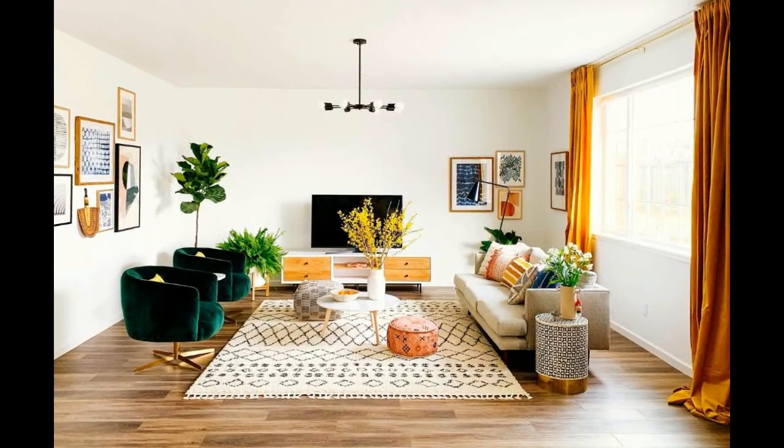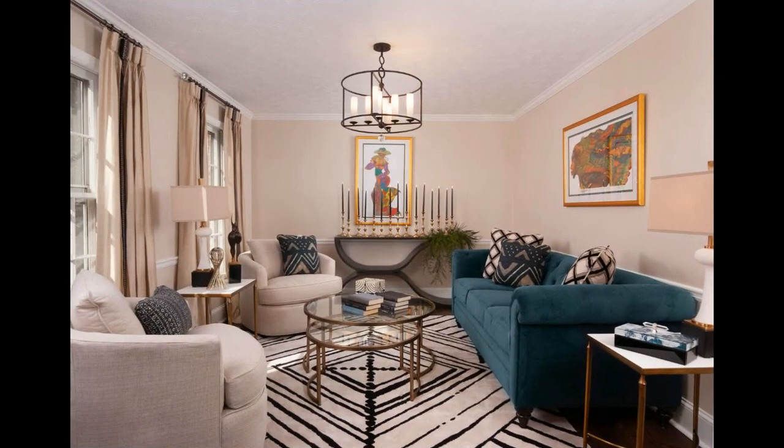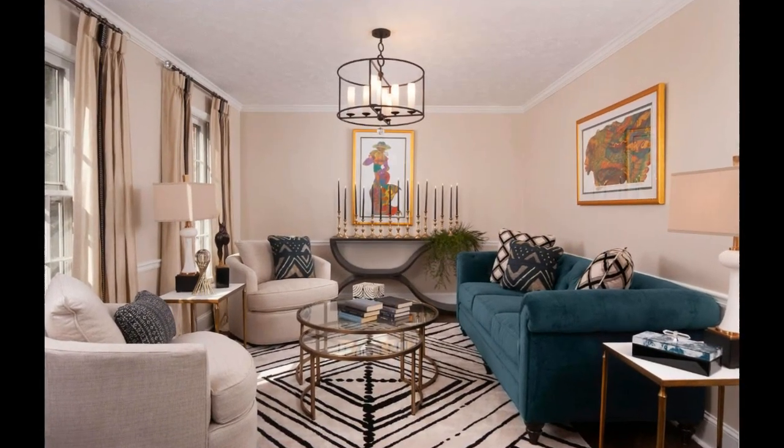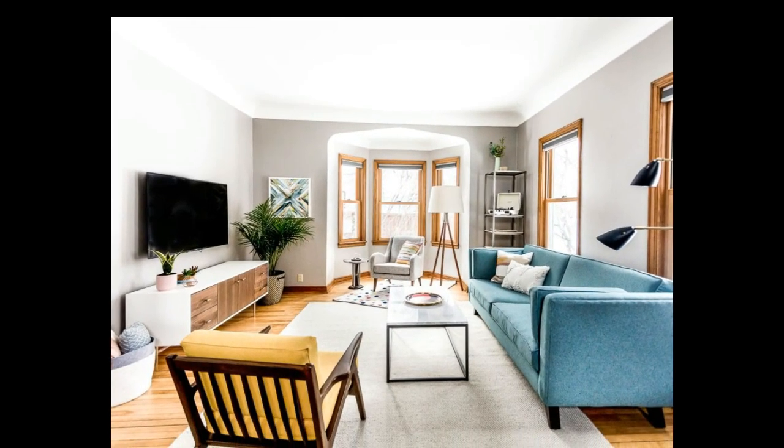Maximize natural light. Make the most of natural light by keeping windows unobstructed and using sheer or light-colored window treatments. Consider adding a skylight or a large picture window to increase the amount of natural light that enters the room.